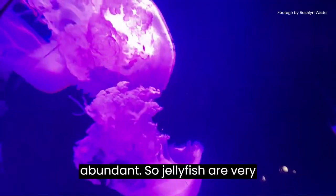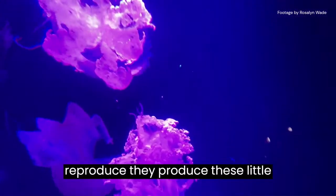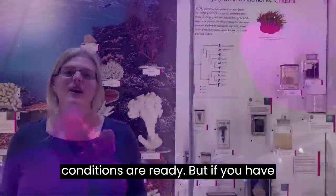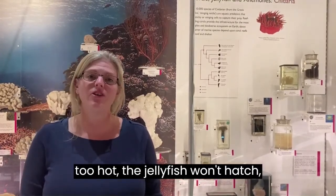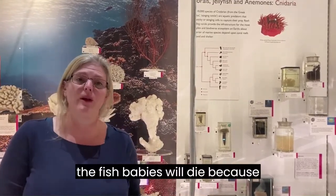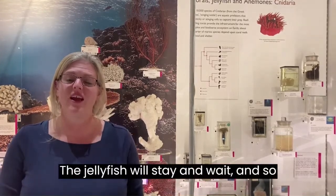So jellyfish are very good at adapting to different sorts of environmental changes. When they reproduce, they produce little polyps that sit on the ocean floor, and then they hatch when the environmental conditions are ready. But if you have some very bad years, it's too cold or too hot, the jellyfish won't hatch, they'll just stay there. Whereas fish, for example, will hatch, and then most of the fish babies will die because the environmental conditions aren't right. The jellyfish will stay and wait.